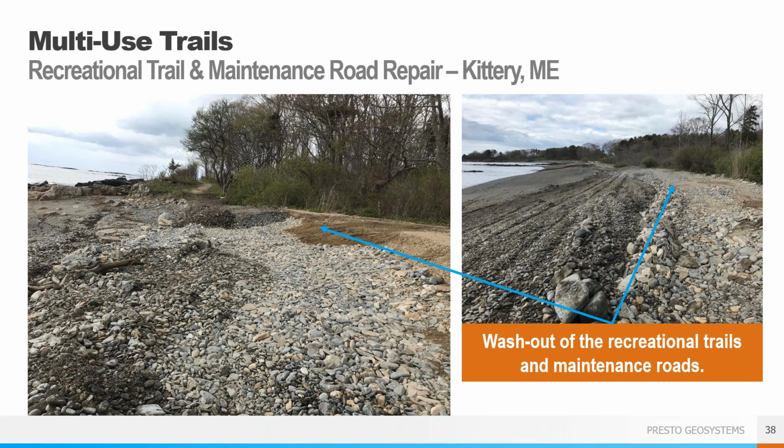On to another project. In the spring of 2018, several storms violently swept through areas along southern Maine's coastline, devastating the beaches and trails of Fort Foster, a town-owned park in Maine. As you can see from these photos, the trails and maintenance roads were washed out.